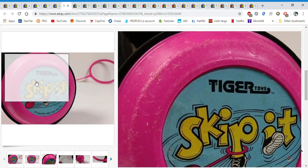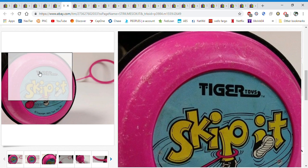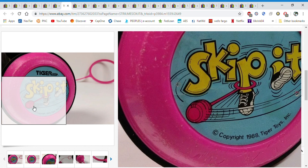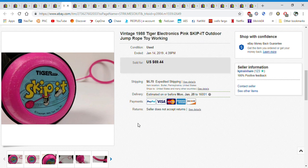Whoever would have thought this still had some value? I mean, I get it's a nostalgic toy. You know, all the kids on my block had a Skip It when we were growing up. But a broken one, when I saw this, had sold for $50. The counter didn't work anymore.